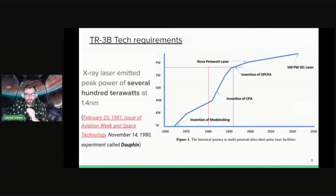It turns out that there was an experiment done by Ed Teller down at Los Alamos National Labs called the Dolphin experiment. In this experiment, they exploded a nuke. They funneled all that energy into a laser beam. And the energy density of that thing, it was several hundred terawatts at a 1.4 nanometer wavelength. For reference, that wavelength corresponds to about 250 or 214 petahertz, which is insanely high frequency.